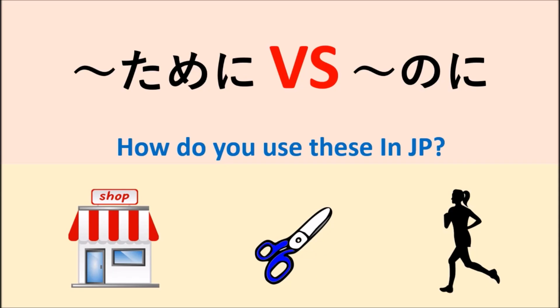Tameni vs Noni. How do you use this grammar in the Japanese language? Today we will learn the difference between Tameni and Noni. Actually, when we use Tameni and Noni, it is different.